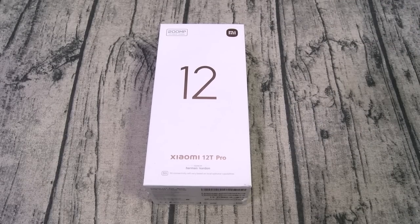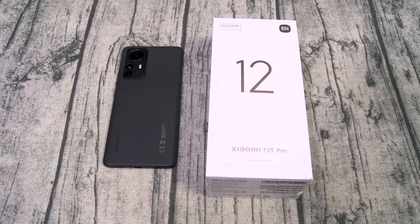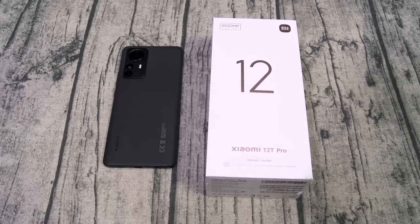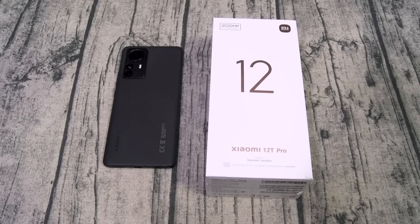Now, I know what some of y'all are getting ready to say. The Xiaomi 12 Pro is basically the same price right now. Which one should you get? Well, there's a couple of differences between the 12 Pro and the 12T Pro. Let's break it down real quick. Number one, the display. Now, the 12 Pro is more of a flagship phone. You got the Quad HD display. With the 12T Pro, Full HD.